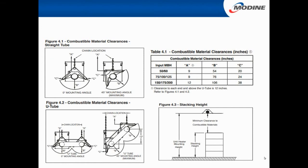So anyway, if you take a look at this, this is what you do. Clearances to combustibles are an important thing. Between here and here, you have to worry about shelving, vehicles, not just combustion but the paint and surfaces. So you've got to be careful. You can see some of those clearances on this 175. You need like, what, 106 inches? That's a lot. So you're going to need pretty tall ceilings.